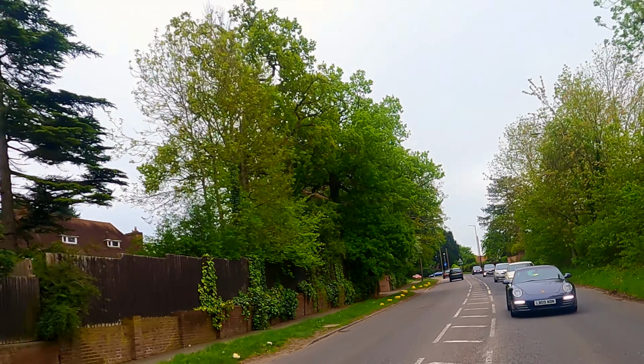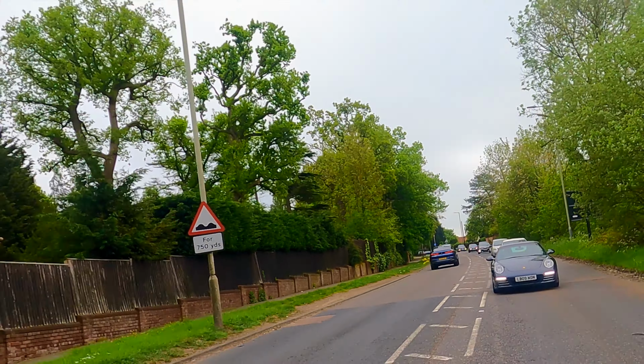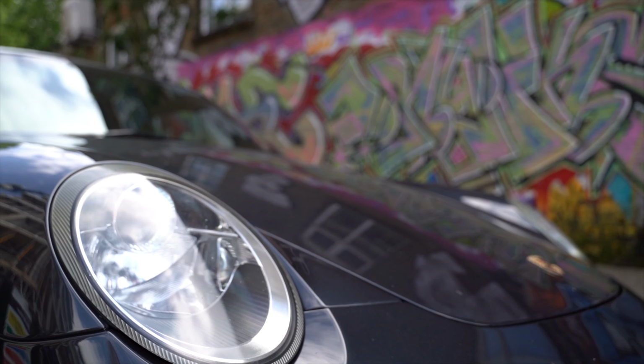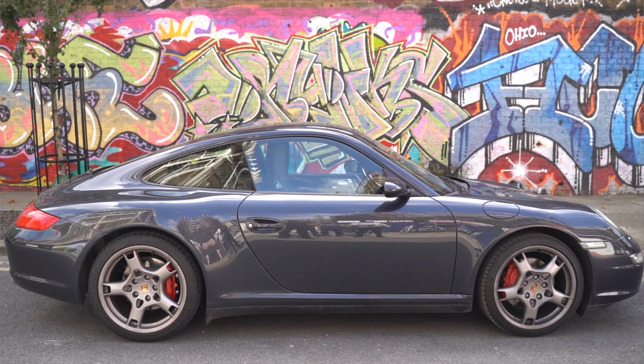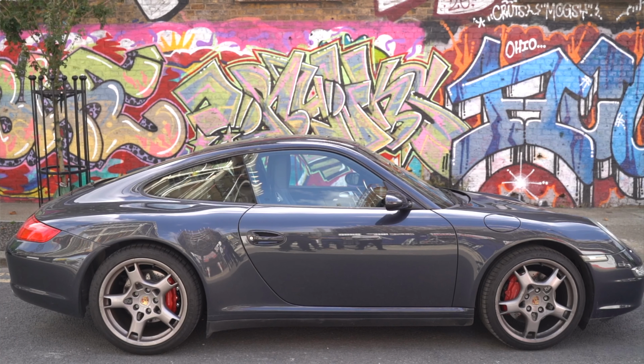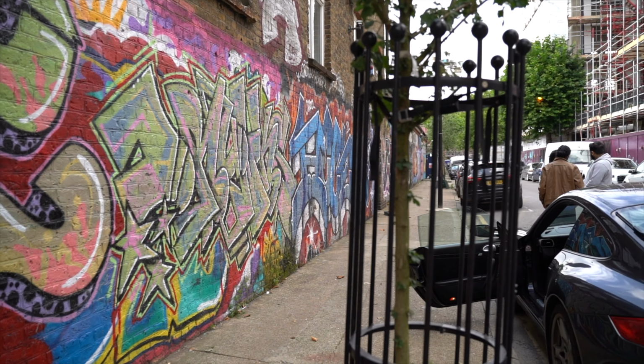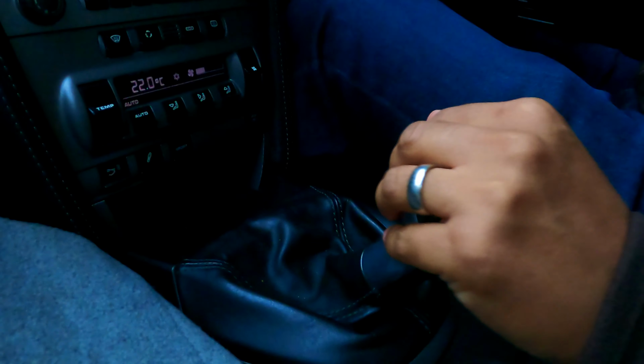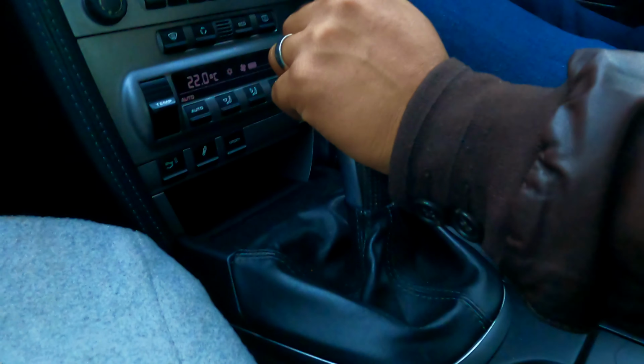I'm a huge fan of 911s, and particularly the 997 generation, and I've been fortunate enough to own a bunch of 997s over the years, a few .1s, a few .2s. The last Porsche 997 I had was a .1. It was a Porsche Carrera 4S, and it was a fantastic car. It was manual, and I really enjoyed driving a manual car. I enjoyed rowing through the gears. It was a very involving and enjoyable way to drive a car.